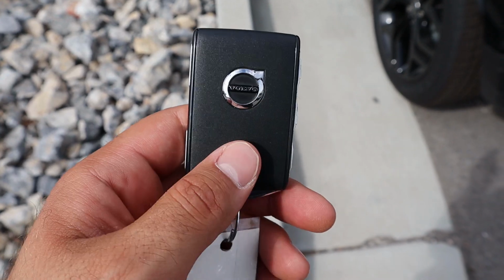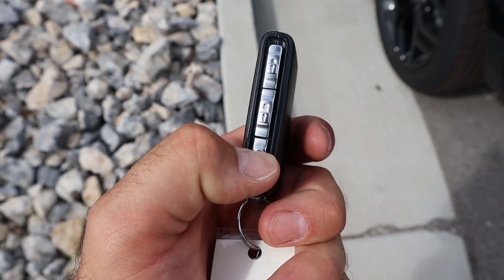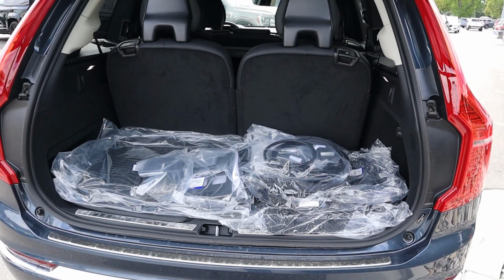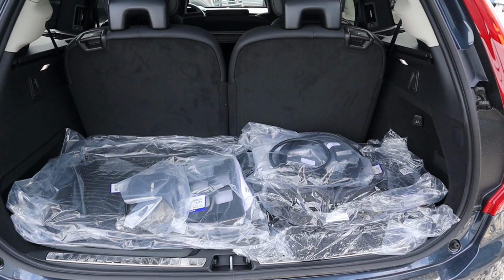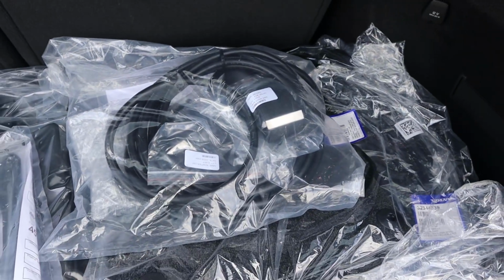Now here's a quick look at the key fob. We have our Volvo logo here, our lock and unlock function, the opening here for the hatch as well, and pop her open. Now I've got pretty good cargo space behind the third row, pretty typical for an SUV in this particular size segment. And you can see we've got the 12 volt here in the back. We've got our charging cable here that comes with the car.